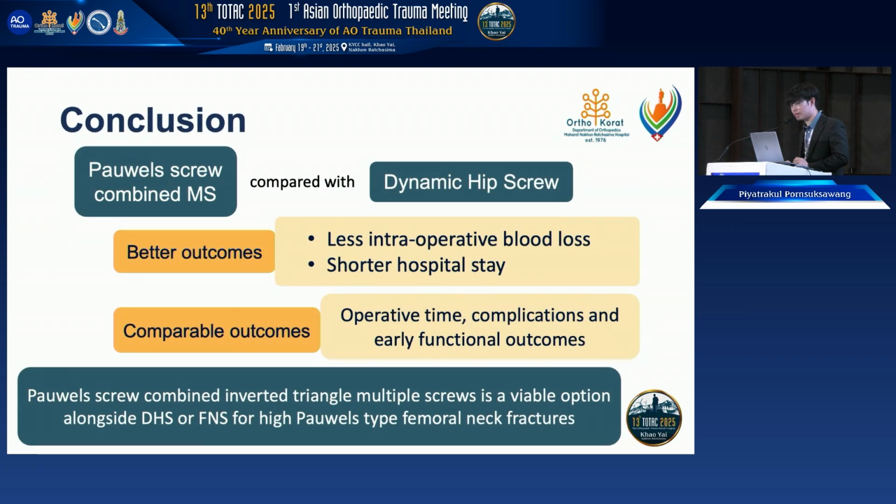To conclude, from our study, the Pauwels screw combined with inverted triangle multiple screws shows better outcomes in less intraoperative blood loss and also shorter hospital stay. Both techniques have comparable operative times, complications, and early functional outcomes. This study suggests that the Pauwels screw combined with inverted triangle multiple screws is a viable option alongside dynamic hip screw and also femoral neck system for high Pauwels type femoral neck fracture.